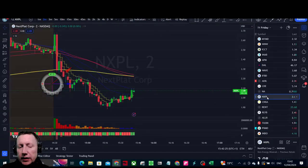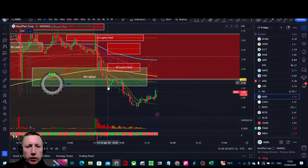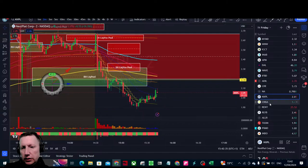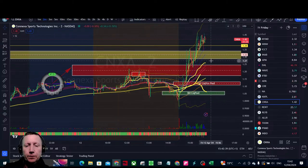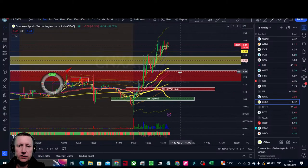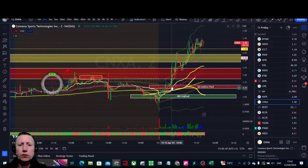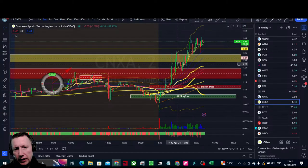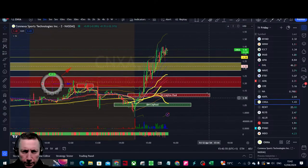I think NXPL, yeah, beautiful, done. Sell side liquidity pool didn't even come back for another one. It just held up, look, all the way down to 190 from 260. Beautiful. CNXA is the one that's going against the grain from what we said this morning. It pushed above its benchmark. But what we did say was if it fails this first sell side liquidity, then be careful, because if it fails this one, it's more likely to fail this one at 127. So CNXA, yeah, not too keen on, really.